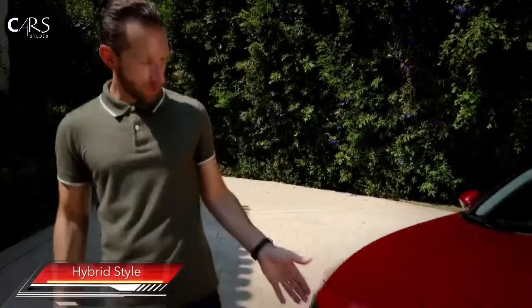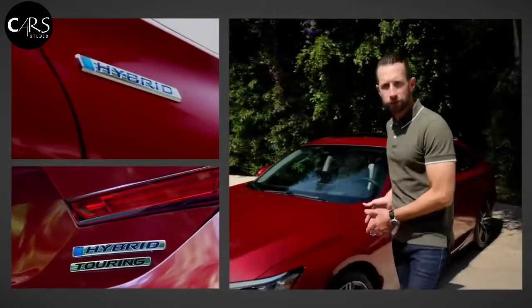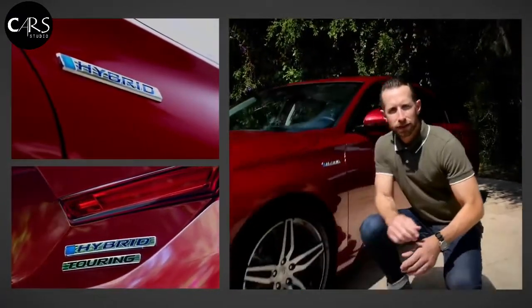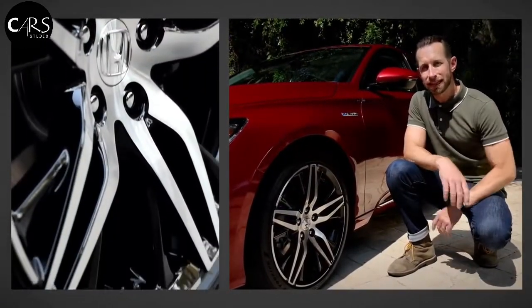The hybrids have their own unique styling touches as well. There is, of course, the blue H badge up front. There's also the hybrid badging on the front fender and the rear deck lid, plus for 2021, you get 19-inch wheels on this Touring Edition, up from 17-inch last year. And of course, when we're talking about hybrids, we've got to talk about the benefit of great fuel economy and great fuel range. And Honda is proud to have the lowest CO2 emissions of any full-line automaker and to have the best overall fleet fuel economy as well. And Honda's hybrids are a big part of that.